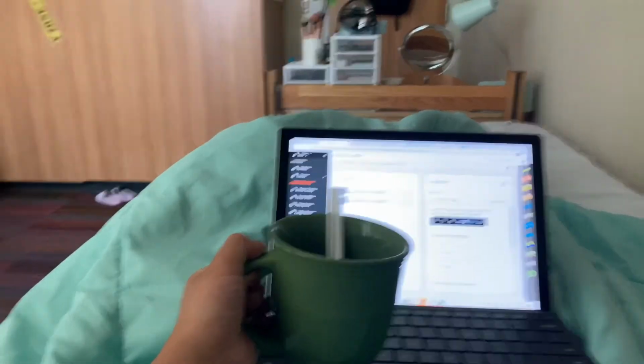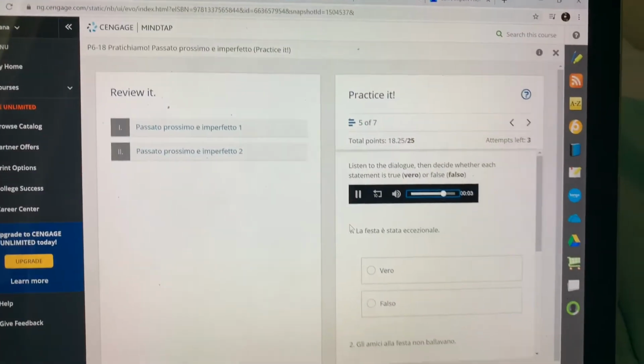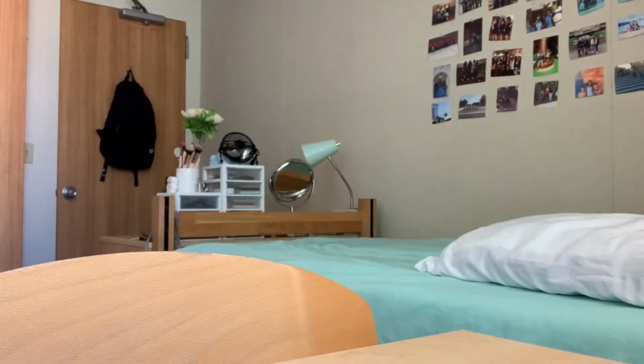Good morning. It is 9 a.m. and this is me doing my Italian homework. So after I finish my homework, I make my bed.